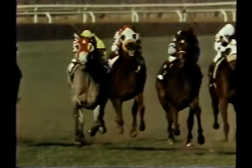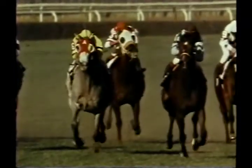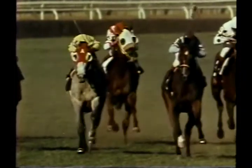At any given point in a race, different horses may be on different leads. Here, the gray is on a left lead, while the two horses next to him are right-leaded.